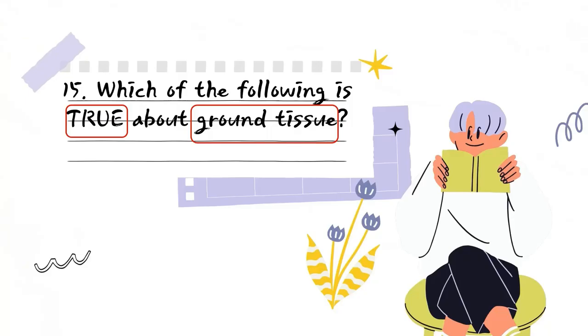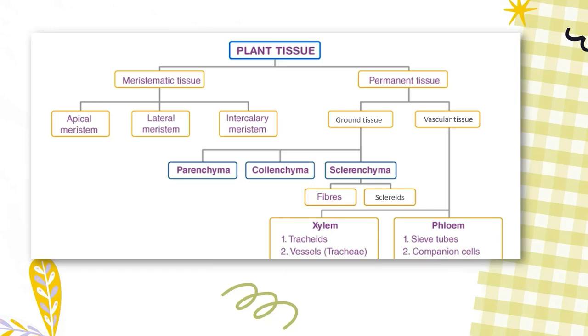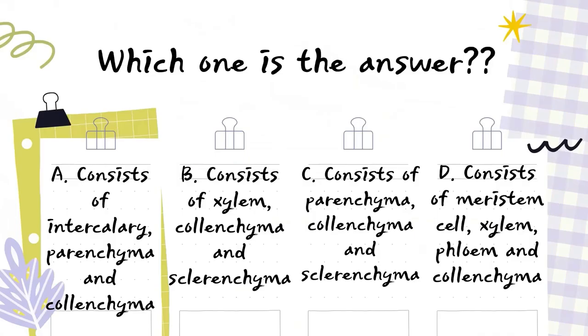Okay, soalan 15. Which of the following is true about ground tissue? So, dia punya clue dia adalah true and about ground tissue. Saya masih lagi menggunakan simple mind map yang ditunjukkan sebentar tadi. Okay, yang mana kalau tadi kita fokus kepada vascular tissue, tapi sekarang ni soalannya adalah berkait tentang ground tissue. So ground tissue consists of three types of tissue, parenchyma, collenchyma and sclerenchyma. So that's why the answer is C, consists of parenchyma, collenchyma and sclerenchyma.